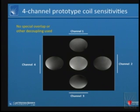This is just an example of our first prototype that we built, which was a 4-channel prototype. So you can see this is one image in the middle, and this is an image from each of the 4 independent elements. And you can see that for the element over here, it doesn't appear to be seeing any of the other elements. It's just a monotonic decrease from right to left. Same thing here, bottom to top, maybe a little bit of coupling there. But essentially this is working well independently, and then when we combine them, we get a very nice homogeneous profile. This is exactly what we want.